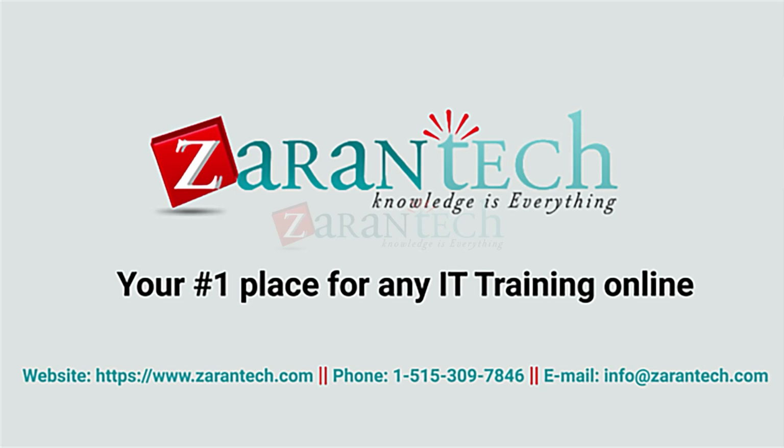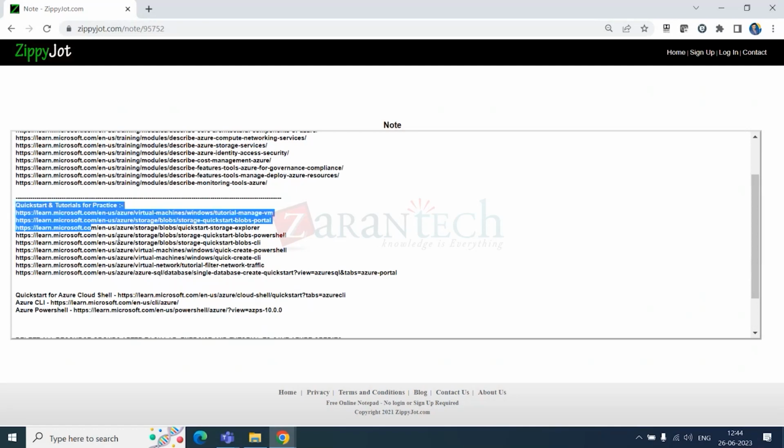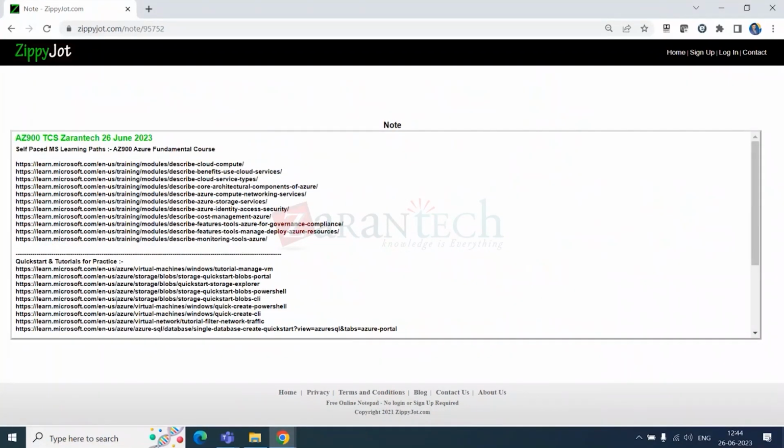Okay, so just for your reference, I'm sharing this very simple online notepad, so that you can have everything together in the same notepad. Here you have all the self-paced Microsoft Learning paths I covered. Here are some very good quick start tutorials for practice, and some very good quick starts for Cloud Shell, for CLI and for PowerShell. So these are all resources, just for your reference, post-training hours, whenever you want to refer to them, you can refer to this online notepad whenever you get time.